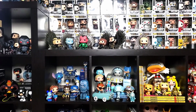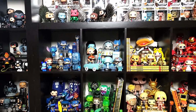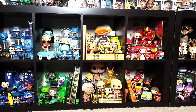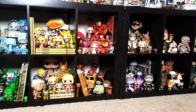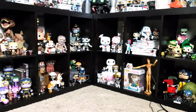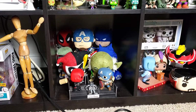Moving down to the floor is the next part of my display that I'm kind of proud of. I got this idea off of Pinterest, and it still needs some work. It's not perfect, but I organized all my pops by color as best as I could. Of course, with some colors you don't have a lot of pops when you need them, but these are all my 6-inchers, 2-packs, out-of-the-box pops. And here's a fun box.